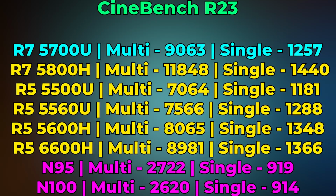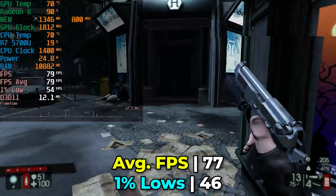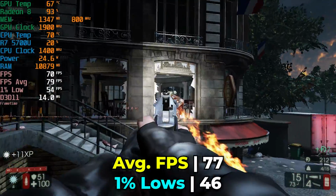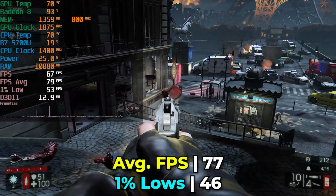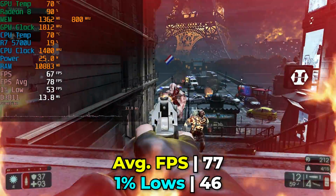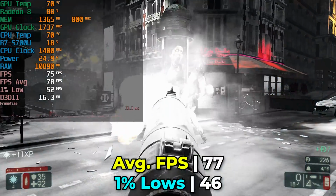The gaming performance of a system like this is also going to be significantly better than pretty much anything below this price point, which is around the $250 to $300 price range, as most things in this price range are going to be rocking Vega-based integrated graphics, and the benefit of the 5700U over something like the 5560U or 5500U is not just the extra CPU cores, but the extra GPU cores with a higher clock speed.